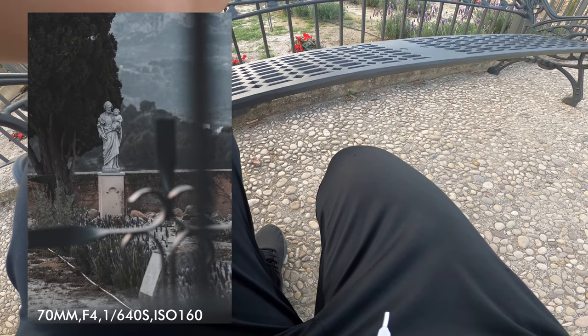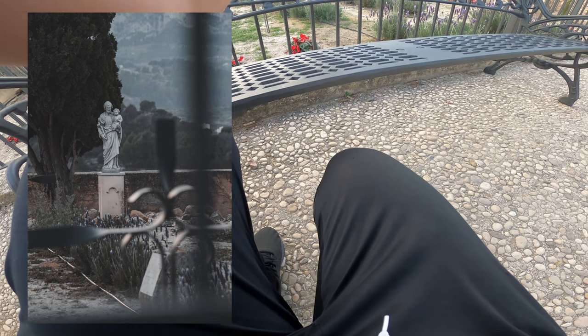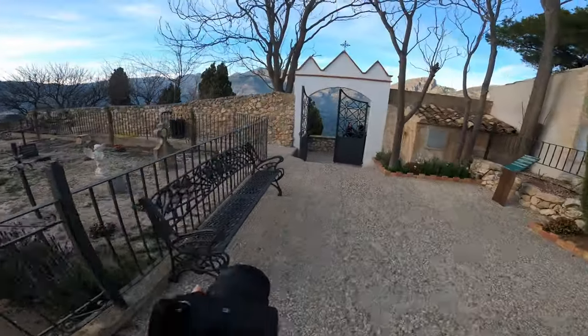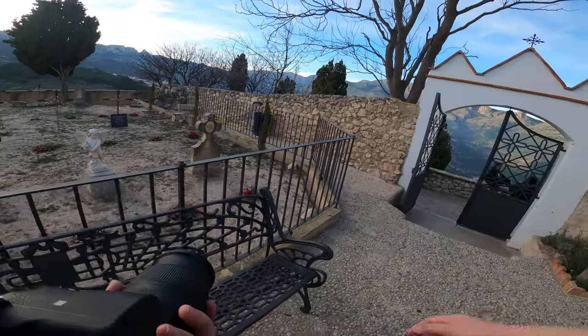It is slightly spooky taking photos at a cemetery. Let's see if these shots are worth it. I'm gonna have a blurry cross in the foreground like this. Focus on Jesus. Oh, I don't know if that's Jesus. Focus on the statue. Yeah, it's for sure not Jesus. Maybe this angel? Get an angel shot.